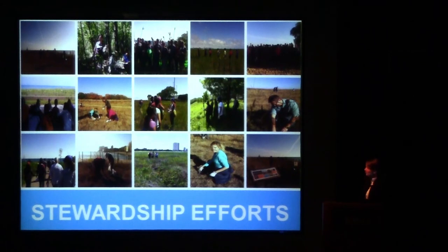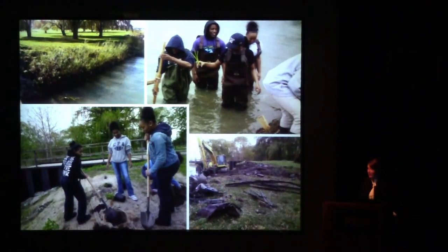We also work with grown-ups as well. These are just some photos from the past year where we've done native plantings and removed invasive species. We also do a lot of work doing what we call habitat assessments, where we take folks through a special area and actually count and identify all the plants in a given area, and that helps us to monitor the health of that site over time. I wanted to talk about one project in particular because this one hits very close to home.